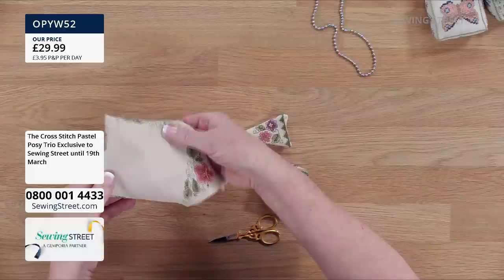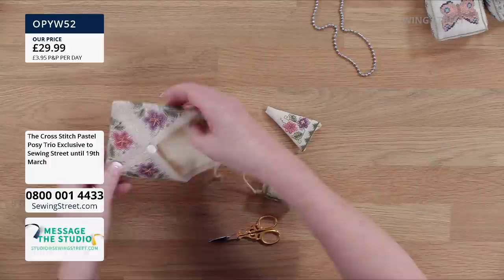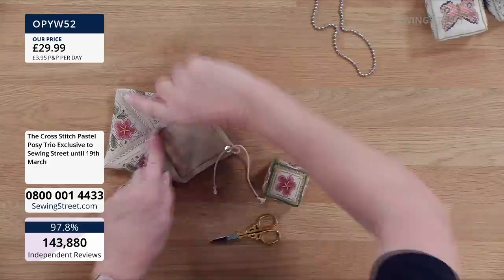Now, if you wanted to personalise that, obviously you've got opportunities to put initials or whatever. So you work it as a flat piece. I teach you in the pack how to make this folded hem. And in a minute, I'm going to show you the most important aspect of that. On a piece of stuff. Lovely. Then it's joined together here and here with a herringbone stitch, and it's lined.